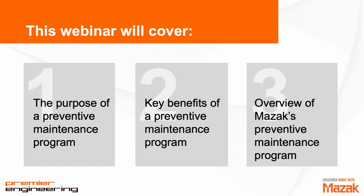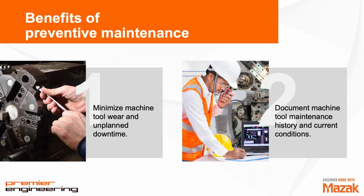This presentation was designed to give you more insight on why preventative maintenance is key to maintaining your machine. This webinar will cover the purpose of a preventative maintenance program, key benefits of a preventative maintenance program, such as life cycle cost and profitability, machine tool longevity and productivity, and higher ROI. It will also cover Mazak's preventative maintenance program.